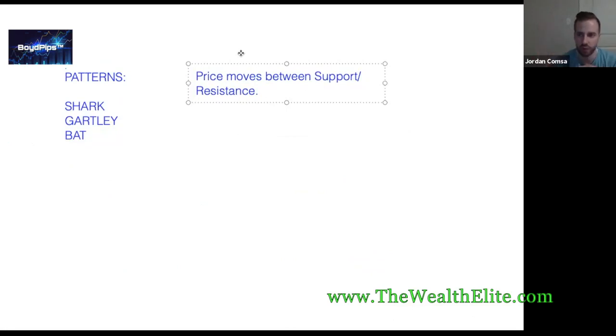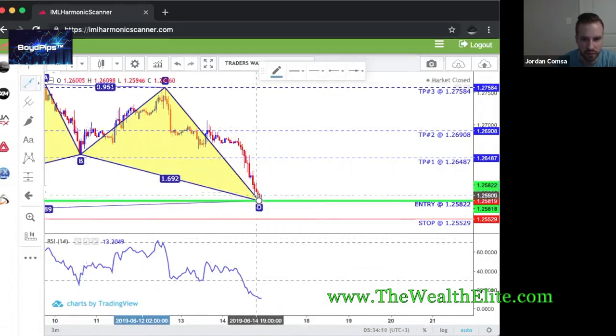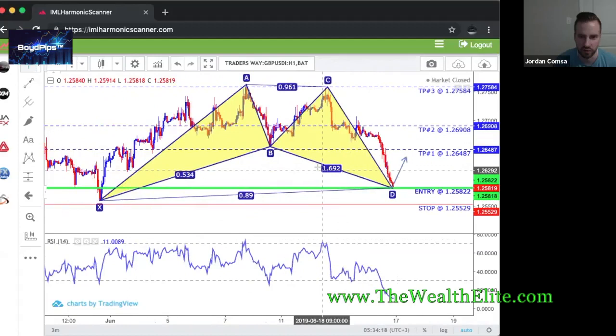When we get to a support, either price will go up or we'll see it break through the support, but we won't enter yet. What we're looking to do on harmonic patterns is wait for the price to bounce off of either a support or a resistance line. That's what we're doing, okay? Price moves between support and resistance. So we go back over here. If this is a support line, we want to see price go up to our take profits. That's what we're looking for on a harmonic pattern, a reversal, okay?